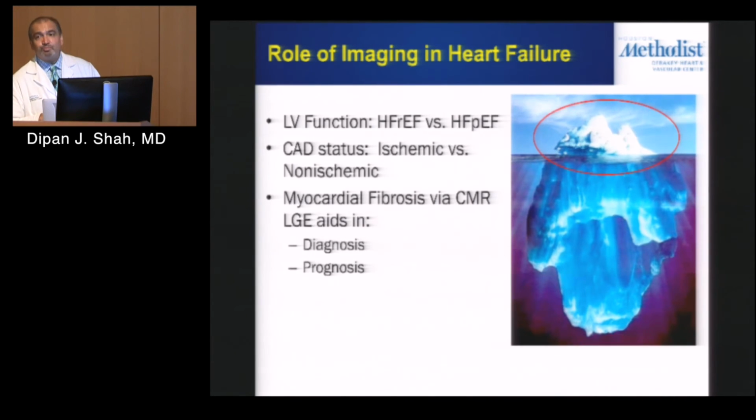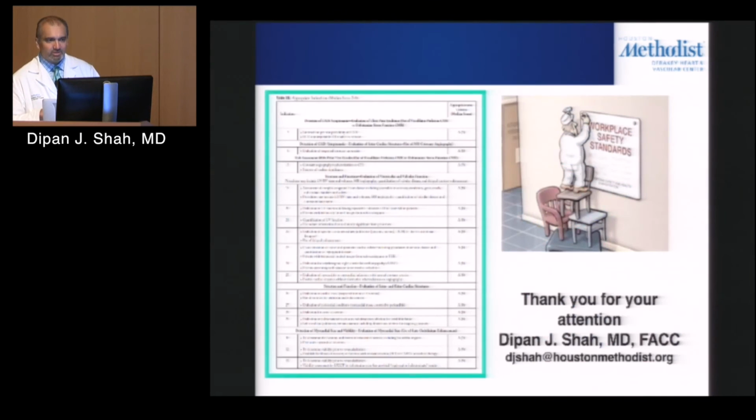Lastly, let's wrap up. MRI is going to be helpful in distinguishing heart failure with reduced EF from heart failure with preserved EF, and in discriminating ischemic from non-ischemic cardiomyopathy, and the patterns of hyperenhancement that you see on CMR can aid both in diagnosis as well as in prognosis. And again, there are appropriateness criteria for cardiac MRI that you can go to and find, which tell you what the appropriate indications are.